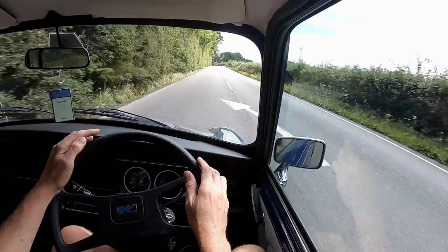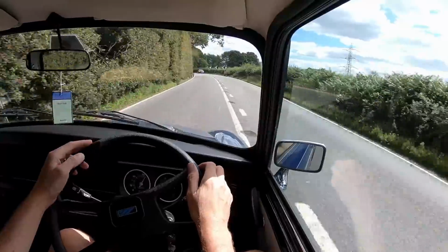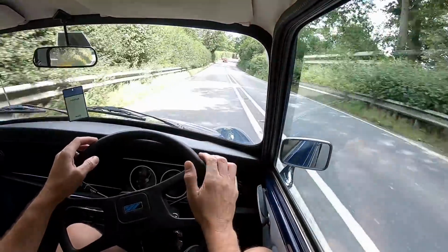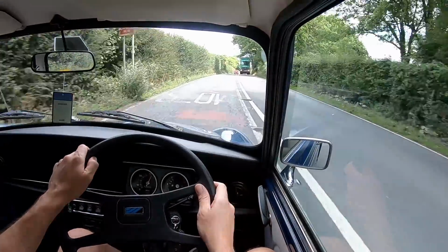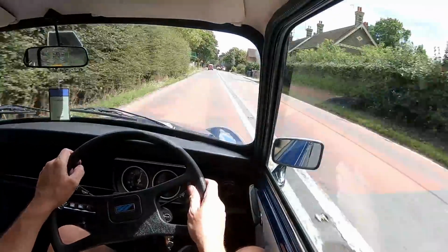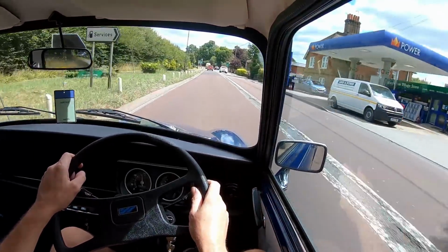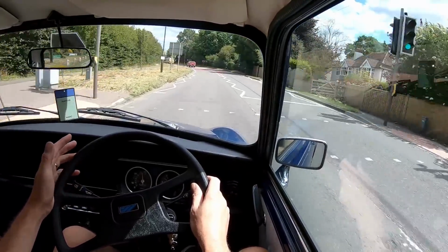It is actually surprisingly nice to drive an automatic Mini. I know people don't like autos, but the auto boxes in Minis are pretty good, especially the later box. I mean, when I drove Kit, that drives beautifully, Kit does, and it's got a bit of extra oomph as well, and it's really smooth through the gears, lovely gearbox. And if you just want to go out for a nice drive, bit of a cruise, the auto box is nice.